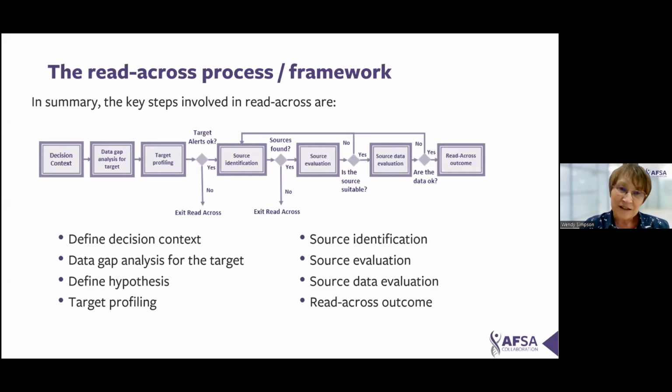Just to stress, it's really important to log all the information that you've collected at each point in the read across framework, because that supplies your evidence for supporting the use of the source substances. Next slide, please.